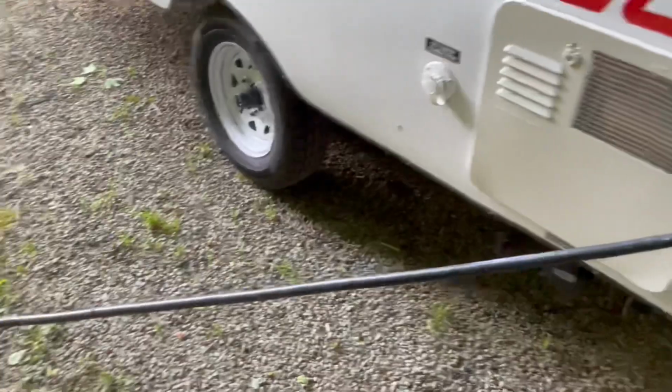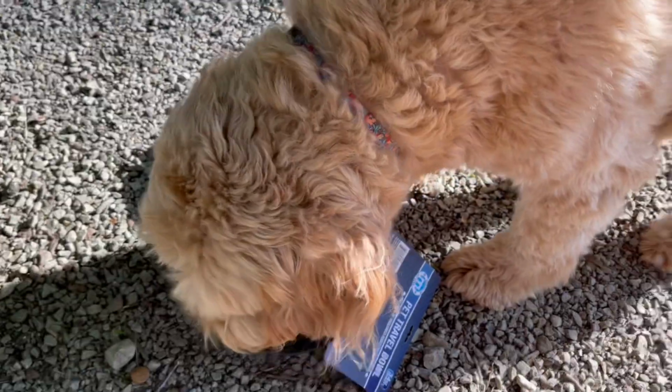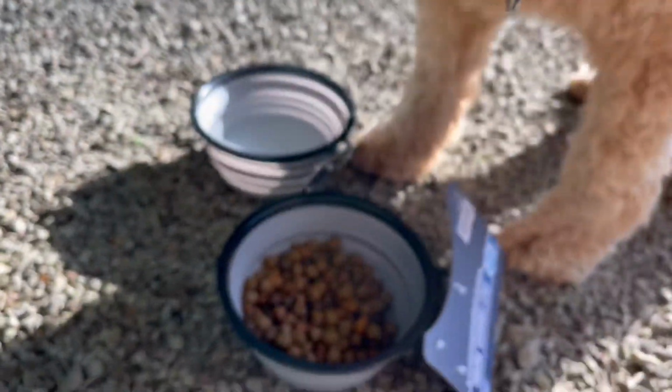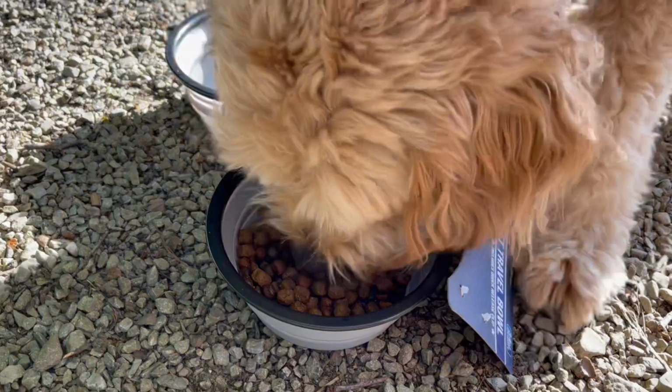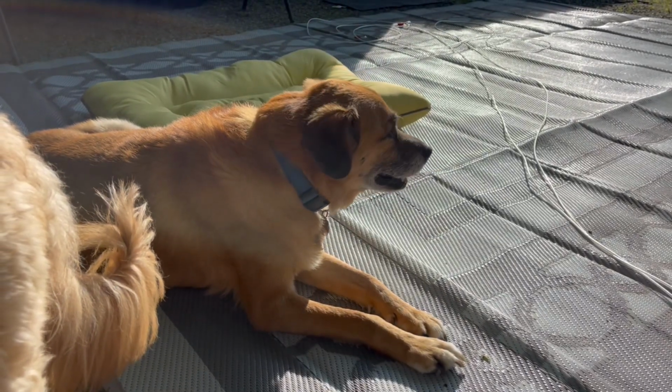As you can see with our Scamp cord all the way out, plus the extension cord, it just barely made it. Joey's eating out of her pop-up bowl. I didn't even get to take the tags off. Yes, he's so happy after he's done eating.